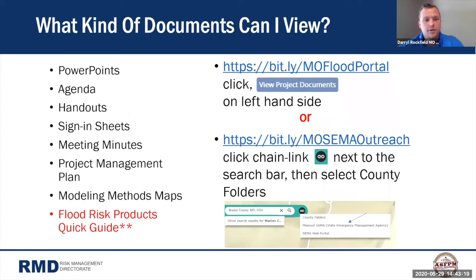This is a list and view of the kind of documents you can view on our outreach site. We maintain everything from our meetings to the flood risk product quick guide to the modeling methods maps, and it's all available on the site. So we keep it there, so if new stakeholders come in or our office gets switched around, they have access to all the information that we previously handed out, and we can get them caught up to speed pretty quick.